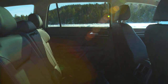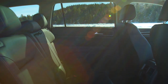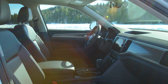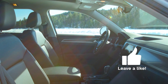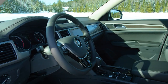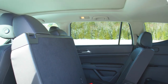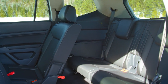So first impressions: nice interior, nice and comfortable, nice lumbar support, by the way. Love the seats that this car comes with. Lumbar support in the driver's seat, adjustable. It's got some nice bolstering on it. I've spent 1,500 miles in this car in the last 4 days. That's a lot of hours, probably 30 hours of seat time. And I can tell you, these seats are really, really good. So if you're gonna buy this car, get the upgraded seats. You'll thank me later.